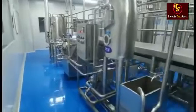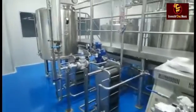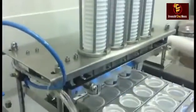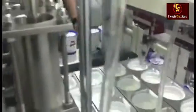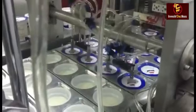Let's start with the essential equipment you'll need to produce high-quality yogurt. Here are the key pieces of machinery required. Various yogurt-making machines. Milk pasteurizer: this machine is used to heat the milk to a specific temperature to kill harmful bacteria and extend the shelf life of the yogurt. Homogenizer: a homogenizer breaks down fat molecules in the milk, ensuring a smooth and consistent texture in your yogurt. Yogurt incubator, fermenter: this is where the magic happens. The incubator maintains a controlled temperature to allow the bacterial cultures to ferment the milk into yogurt.